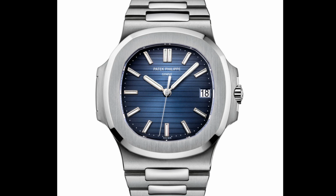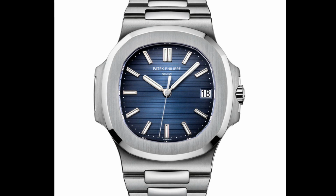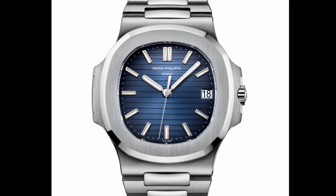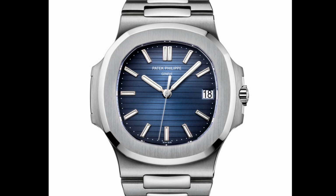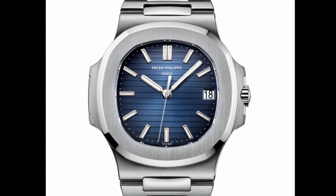Similarly, the font on the dial has been increased in size as well as positioning, which is also echoed throughout the bracelet, where the bracelet has been beefed up somewhat to provide much more square centre links and an adjusted butterfly clasp, which now is more ergonomic and more comfortable.